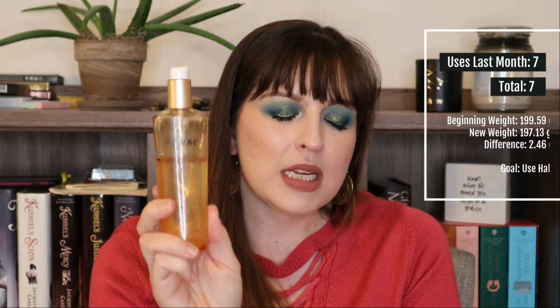My Dove hair oil for the letter O. Why did I stop using this, and why did Dove stop making it? This is such a great product. This is the Dove Pure Care Dry Oil for hair. This smells so luxurious and so wonderful. It feels so nice in my hair. I flippin' love this. Why did I ever stop using it?